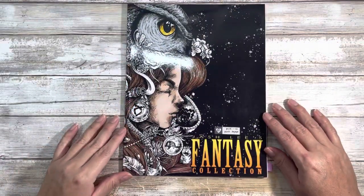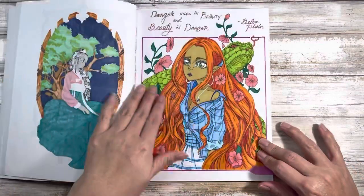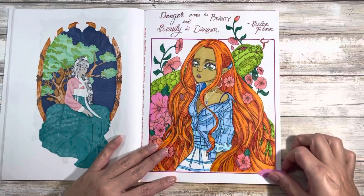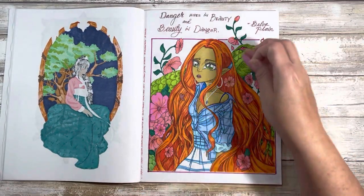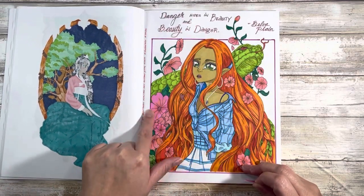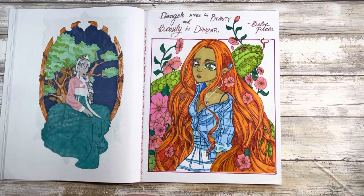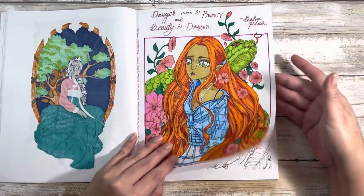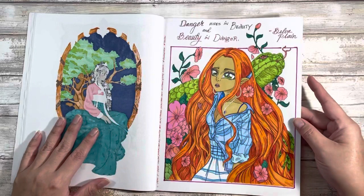I did do a page in this. This is Josh Lee's Fantasy Collection. This was for Olga Rani's Snakes prompt, and she is bright and bold and beautiful. And the snake right there, I actually messed up. I didn't realize this was part of the snake until I was coloring it pink, and then I'm like, well, just make it look like a flower. No one cares. I love how her eyes came out. And I think, yeah, there's some glossy accents on there.